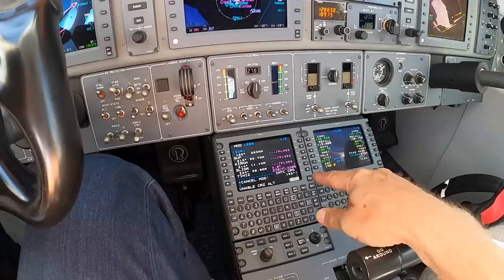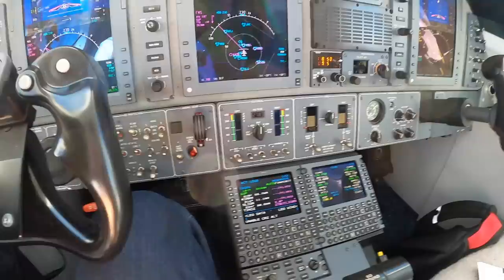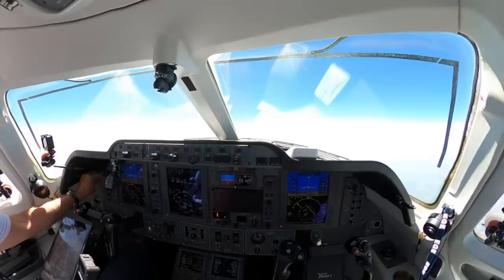United 403 is 180 for 230, deviating slightly right for weather. United 403, Denver Center, climb to maintain flight level 260. What's your current airspeed? You broke up.